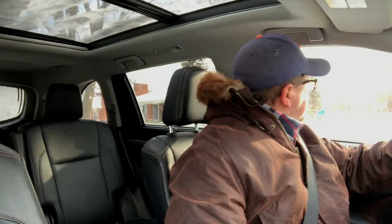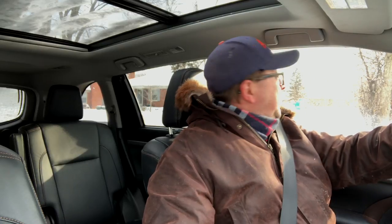So with the limited trim level of the Highlander, most of what we said in the XLE still holds true. It's a very good three-row crossover, and it's understandable why they sell 200,000 plus units of these a year. But again, different driving environment on a couple different levels, which we'll touch on here in a second, give you a little bit of a different experience.